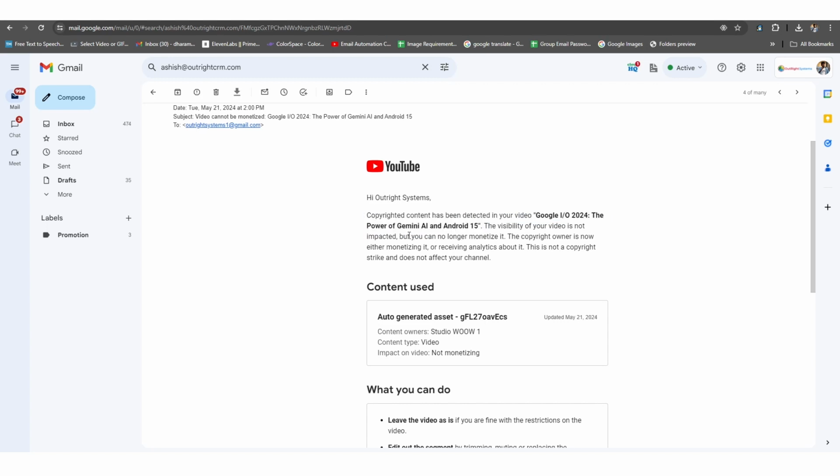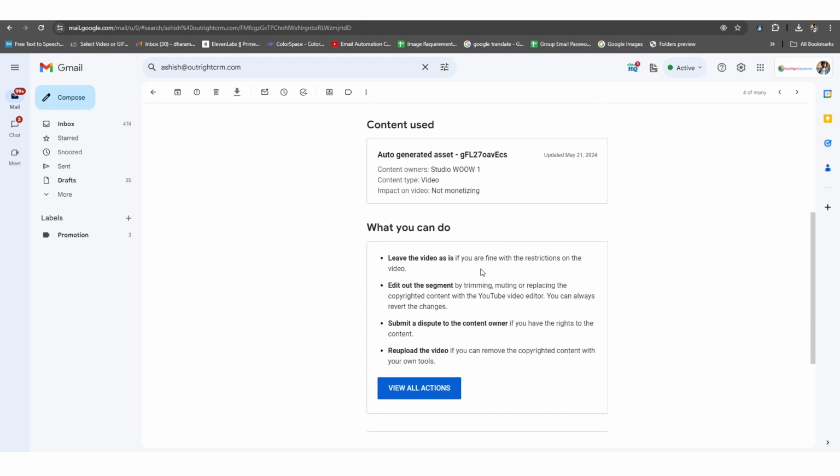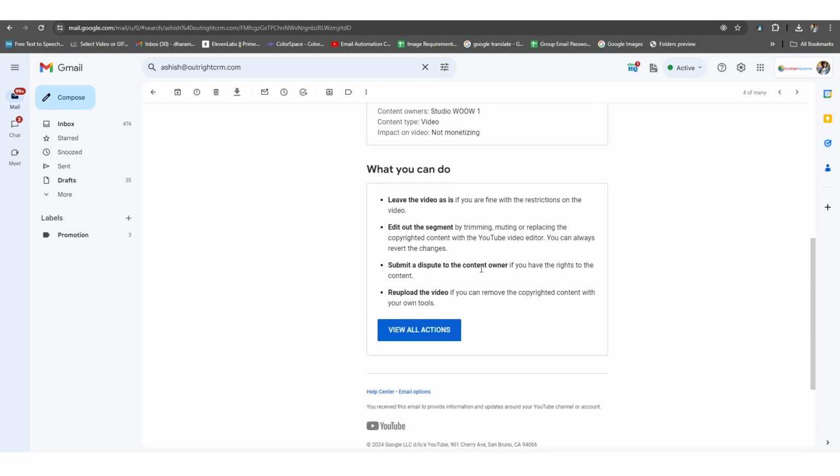Here in the email, you can see the details of the copyrighted content used, like content owner and content type. The main impact of the claim is that the video is not monetizing. YouTube has also recommended what we can do, so we decided to file a dispute against this claim.